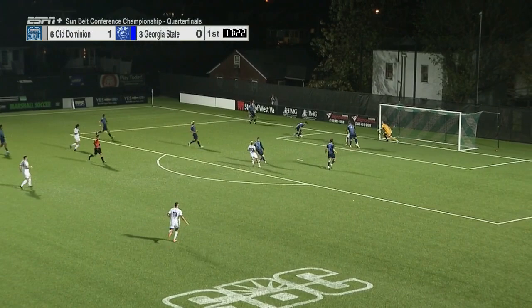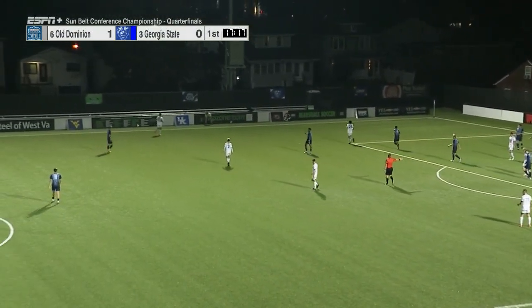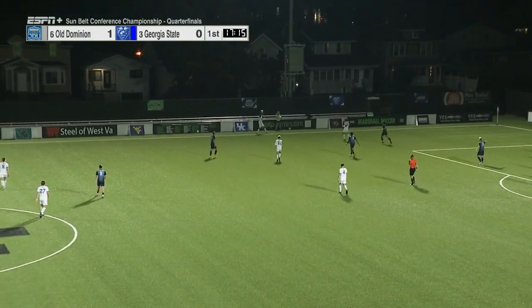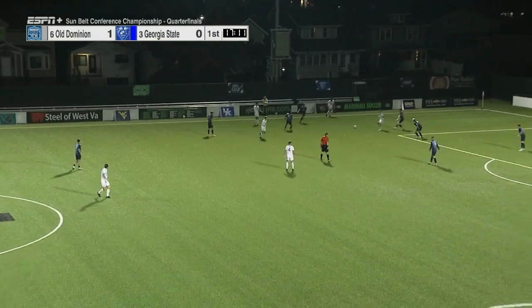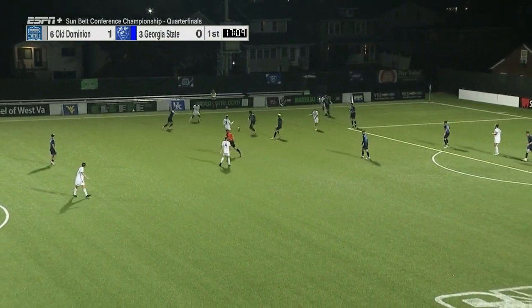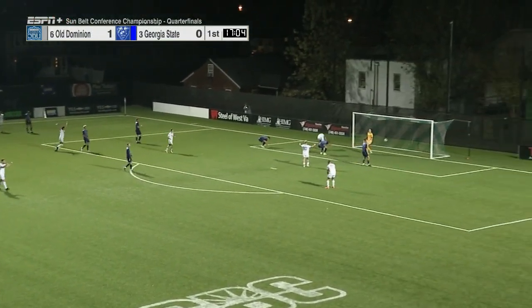An opportunity here to equalize for the Panthers. That cross blocked out and cleared away from any danger by the center back. Mar Christensen smart to just clear that away. Could have been a very dangerous opportunity. Great run from Carlson down the far side.